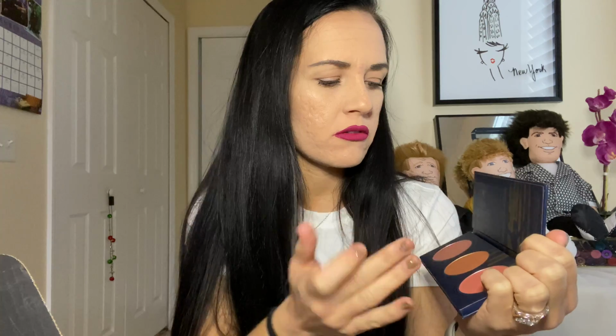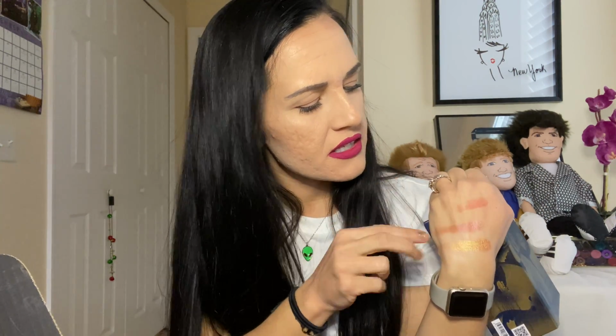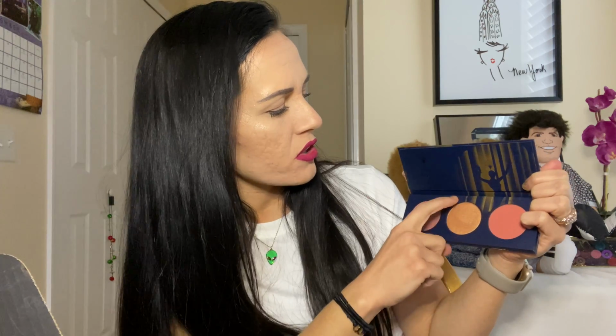See, that's like a highlight. Maybe this, I really don't know. This is very shimmery for a bronzer. I'll have to read what this is. Regardless, they're pretty. I mean, these would make really nice eyeshadows, and this blush is kind of pretty too. The shimmery pink is called Fame and Fortune. The bronze color is called 1929, and the matte pink color is called Curtain Call.